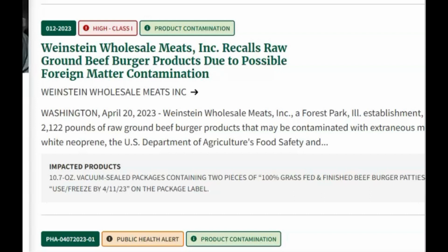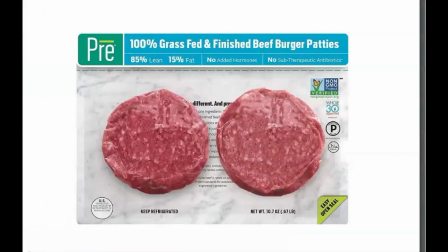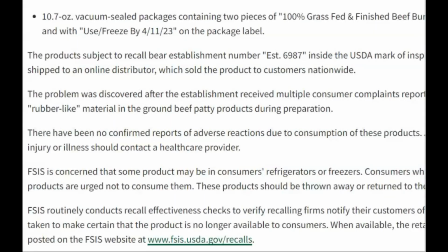Weinstein Wholesale Meats Incorporated recalls raw ground beef burger products due to possible foreign matter contamination. Pieces of white neoprene were evidently found in the packages, and it's a type of rubber or latex. Here's an image. It says 100% grass-fed and finished burger patties. The problem was discovered after the establishment received multiple consumer complaints reporting consumers found white rubber-like material in the ground beef patty products during preparation.